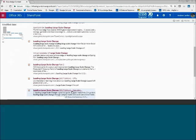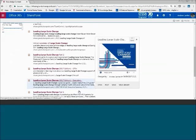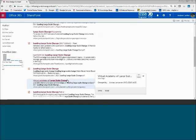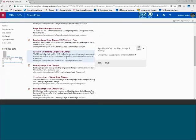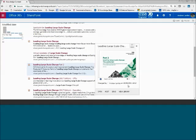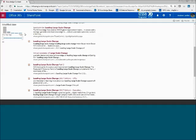So if we just scan the results for a moment, I'll start from the bottom. You can see we've got some content that relates to a 2017 edition. We'll go to the top. We can see the top hit is a recent publication from SI, which was a 2017 edition of the Leading Large-Scale Change Guidance. But if we look a little bit more closely, we can also see there is some content that dates from 2011. Which was actually the first edition of this publication.